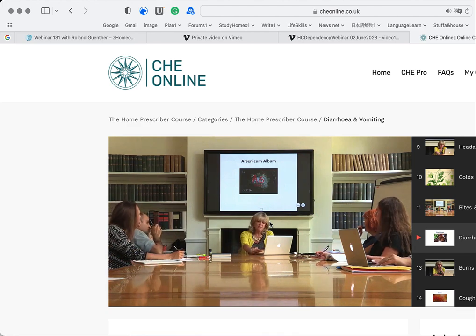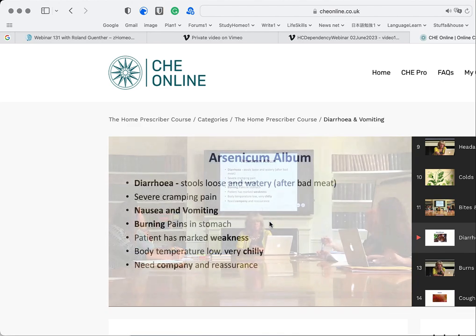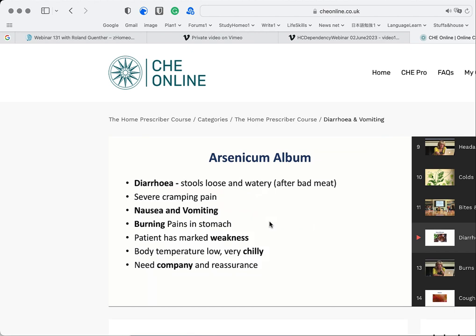So let's have a little look at the symptoms here. Arsenicum is one of our main remedies for stomach ailments with diarrhea. It's a really commonly used remedy. Whenever anyone has food poisoning, it's not the only remedy to use, but it's probably the number one remedy we're going to think of.